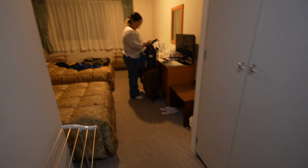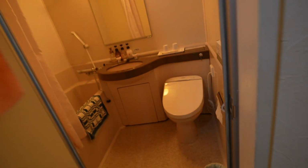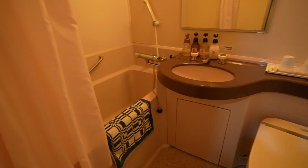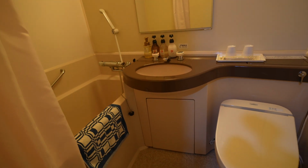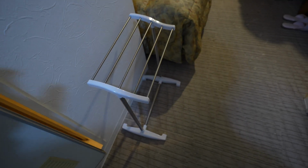Walking in, the room's a pretty decent size. We immediately have the toilet, which is separate from the bath. This is a really good sized bathroom. We have the shower area and bath area, and then the sink, which has its own faucet. Then we have the nice toilet, a towel dryer or towel rack.